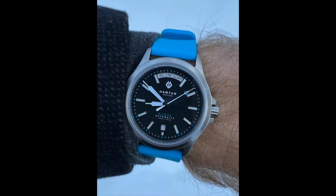Okay, so let's get chatting, but in terms of what I'm wearing today, it's one of my Kickstarter watches, the Hamtun Nanok. I've got on a Barton silicone soft rubber strap. I like the Elite straps better, but this shade of blue comes in a soft silicone. Don't wear this watch that often. I just can't bring myself to sell it.